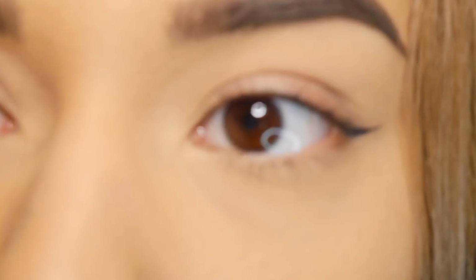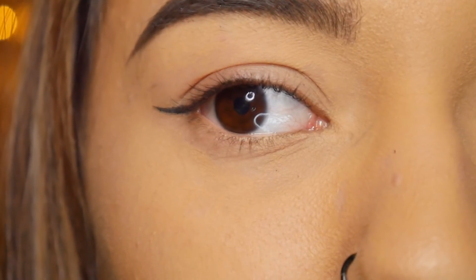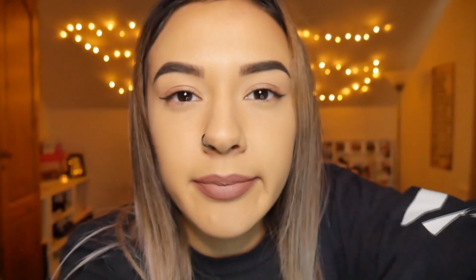Okay guys, I've taken off my mascara now. As you can see, I'll just zoom in quickly so you can see the before. My eyelashes have not really got much to them. They are very thin, very short, kind of stumpy eyelashes. Not cute. So hopefully one of these mascaras will give me the boost that I need. So let's get into testing them out.